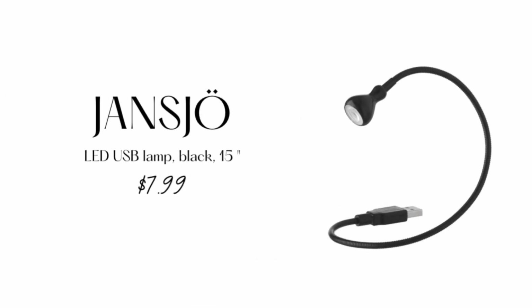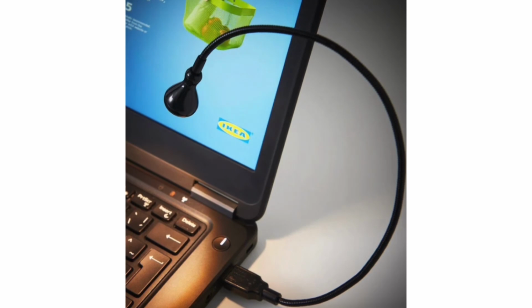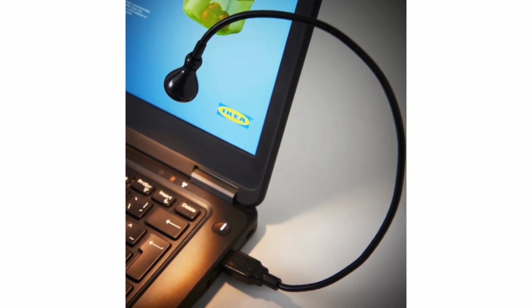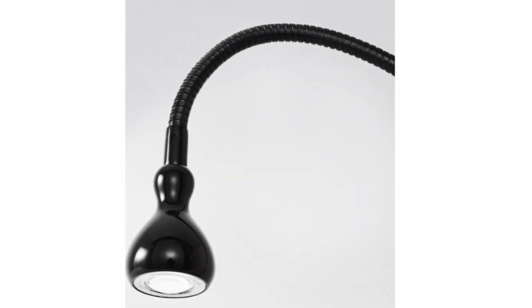The Jansjo LED USB lamp is small but mighty. This ultra-flexible, lightweight lamp is perfect for late-night work or gaming. Just plug it into a USB port, bend it to your ideal angle, and enjoy bright, energy-saving LED light that lasts up to 25,000 hours.